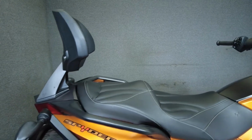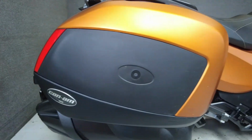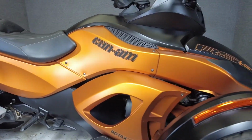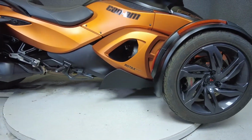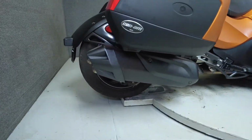Powered by a 998cc Rotax V-twin engine with a 5-speed transmission, the SPYDER produces 106 horsepower and 76 foot-pounds of torque. It has a seat height of 29 inches and a dry weight of 698 pounds. This vehicle blends the aggressive styling of a sport bike with the stability and safety of a trike, and is an excellent choice for a rider looking for the best of both worlds.